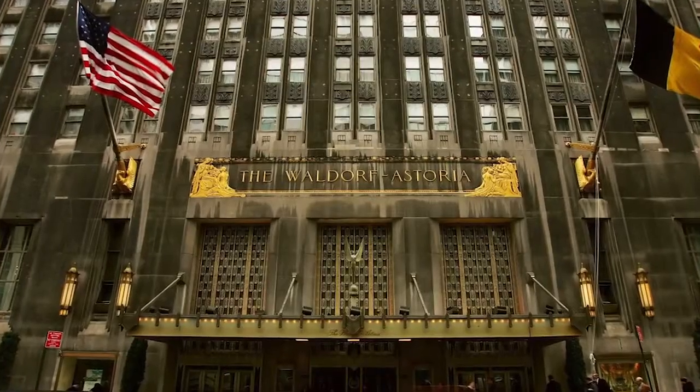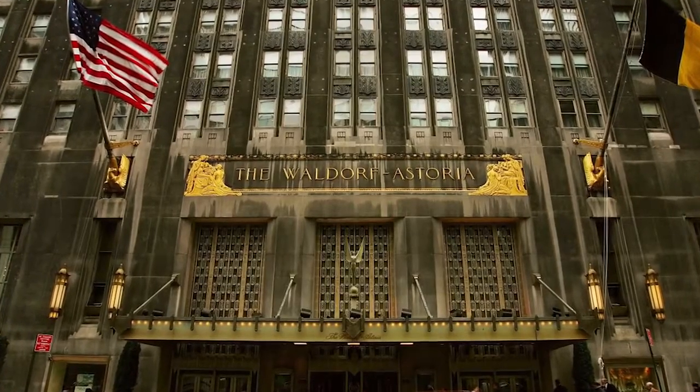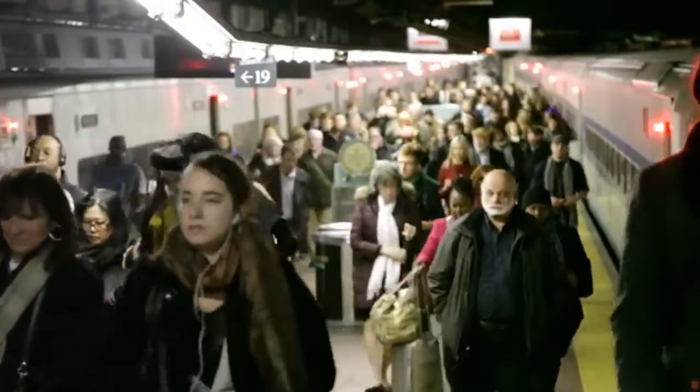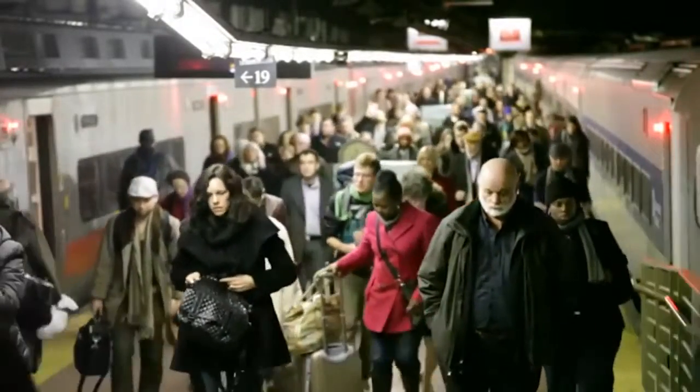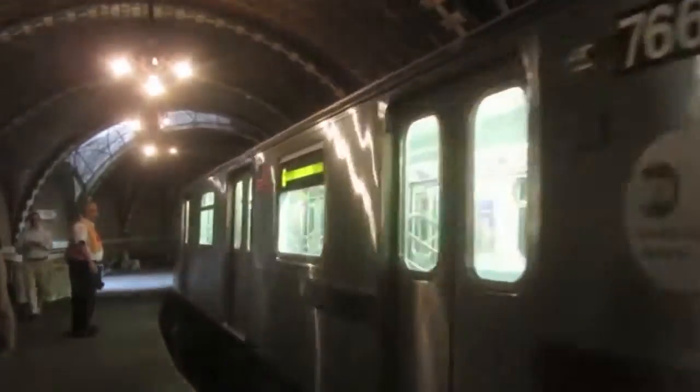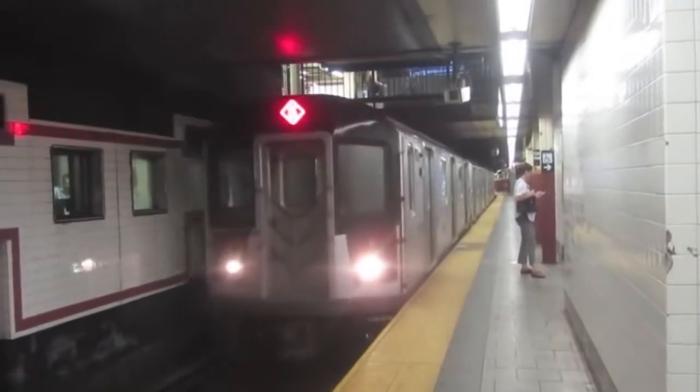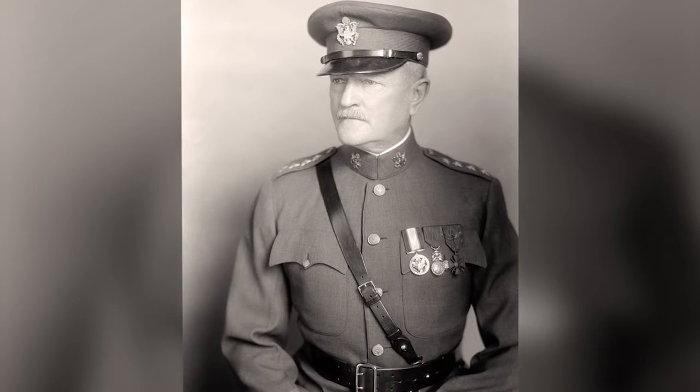The Waldorf Astoria Hotel was built right above the underground rail lines leading to the Grand Central Station, and in 1929, some genius had an idea. VIPs should arrive directly at the hotel, instead of arriving at the station and seeing hobos and other ragtags. So a secret train platform was constructed. The first person to use it was General John Pershing, who visited the city in 1938.